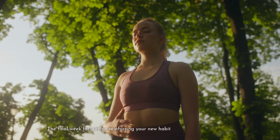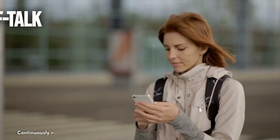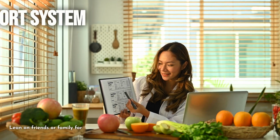The final week focuses on reinforcing your new habits and setting yourself up for long-term success. Positive self-talk. Continuously remind yourself of your progress and the benefits of reducing sugar in your diet. Stay positive and motivated. Support system.